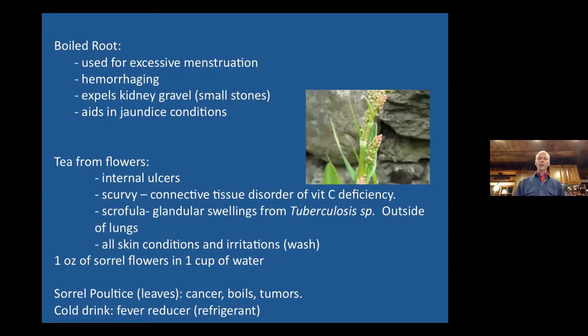If you take the root of sheep sorrel, this common weed from the garden, and you boil it and use it as a tea, it can be helpful for excessive menstruation. Also hemorrhaging, so two blood-emitting issues. It can also aid in removing kidney stones. Jaundice is a liver condition, and it can aid in that.